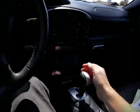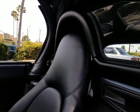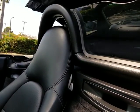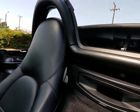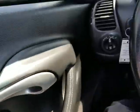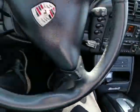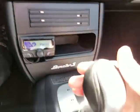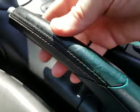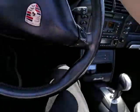And the convertible top, while we're stopped, I'll show how this works. Okay, so that goes down very well. Goes up just as well. And I didn't even talk about the condition of the rest of the interior, but the center console, all this stuff, the shifter looks excellent. The e-brake handle, the leather looks excellent on it. The armrest, plastic, all looks really nice, very well cared for. Both windows go up and down, no problem.